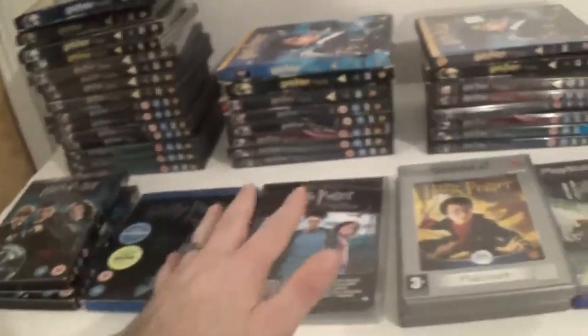Yeah, so that is all of the DVDs. Okay, so I hope you liked the DVD segment. I thought I might set a few more listings. Well, look at that, it's really sticking out. I really need to sort that out anyway.